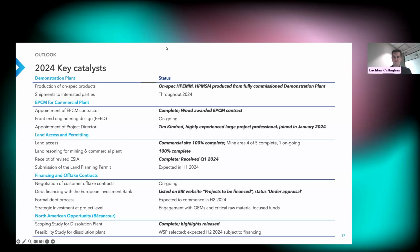I think some of these key catalysts that we've put on this page will be key in terms of developing more support in the share price. I think particularly offtake contracts is one of the key catalysts that the market is looking for. Obviously for every seller there is a buyer, so we are getting some support in the market, but I think a strategic investor at project level would also be a very key catalyst for the share price as well.